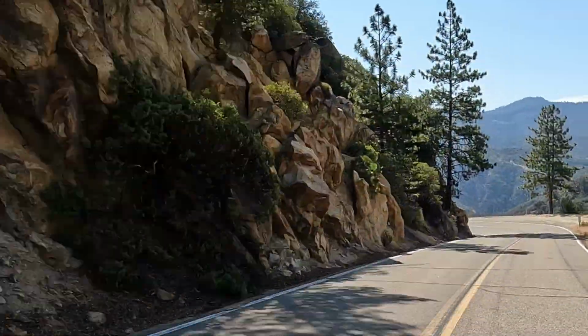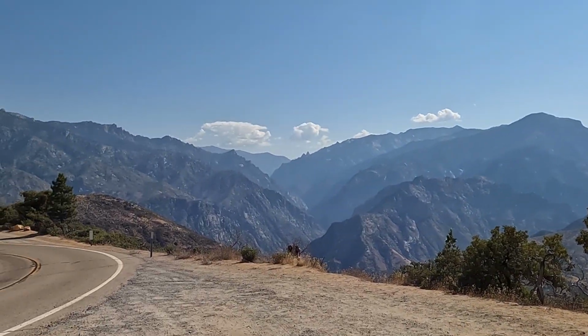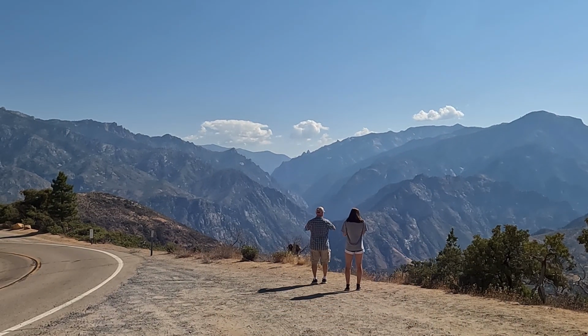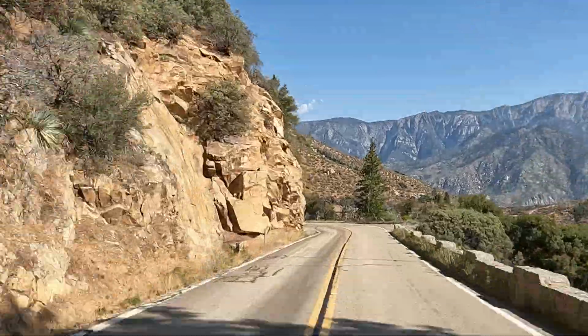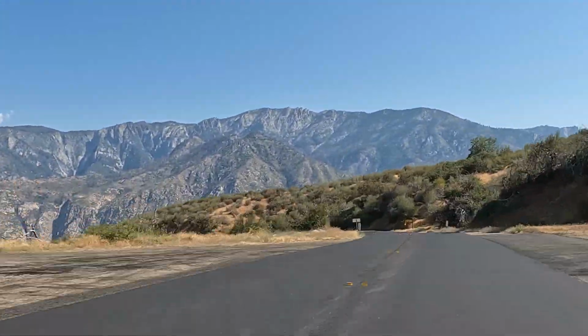Deeper into the Sierra Nevadas is Kings Canyon National Park, accessible only via State Route 180, also known as the Kings Canyon Scenic Byway. This byway is an absolute treasure. Descending only about 2,600 feet, it makes up for it with constant views of majestic craggy peaks in all directions.